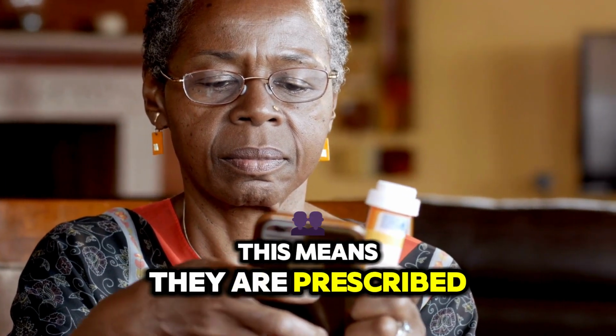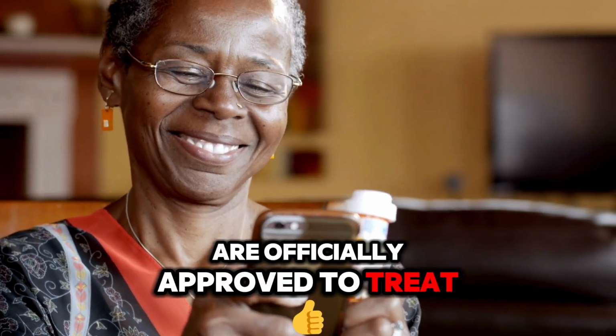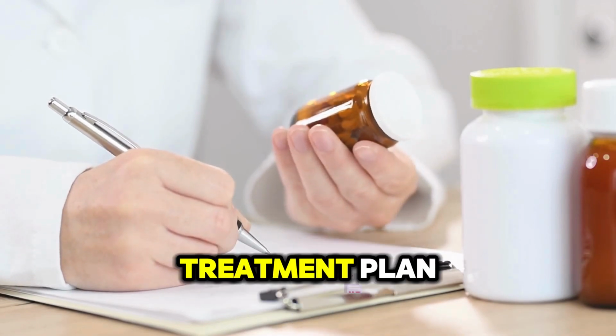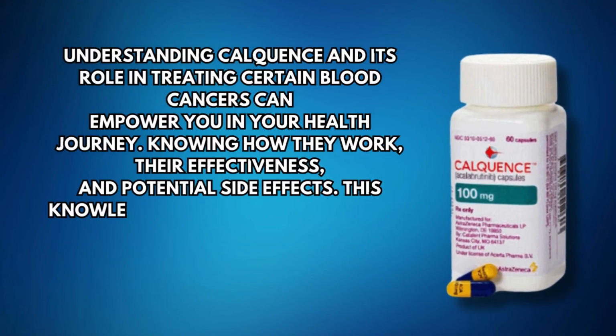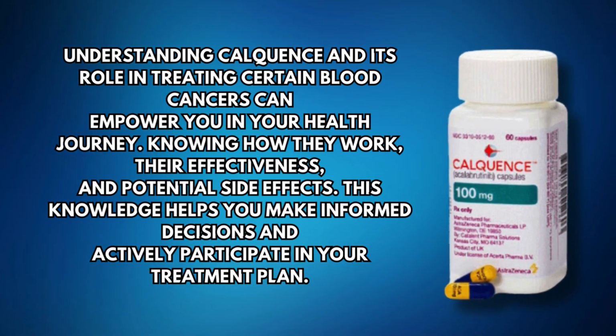This means they are prescribed for conditions other than those they are officially approved to treat. Your doctor can help you explore these options and determine the best treatment plan based on your specific situation and medical history. Understanding Calquence and its role in treating certain blood cancers can empower you in your health journey, knowing how they work, their effectiveness, and potential side effects. This knowledge helps you make informed decisions and actively participate in your treatment plan.